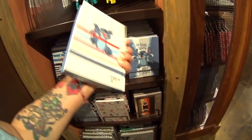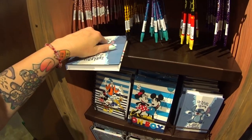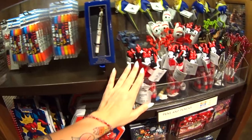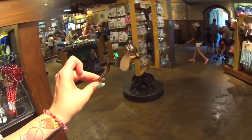This is cute. Trying to keep it together. $19.99. I love the Disney journals. They're themed and adorable. See? Aww. Some more pens here. Oh, look! I love the little ears. I am so excited, I can't even.